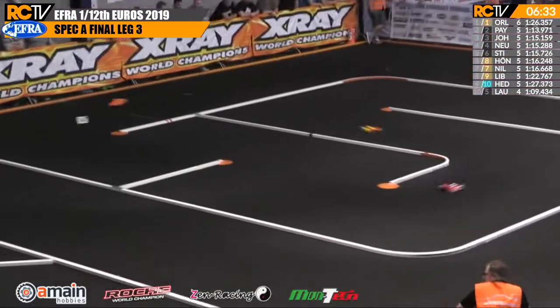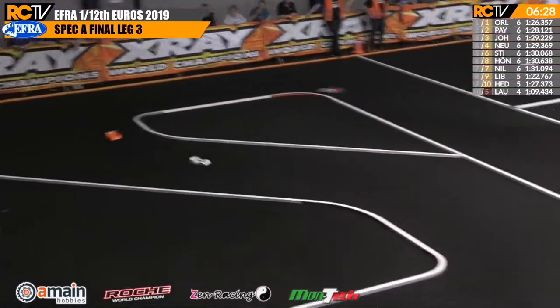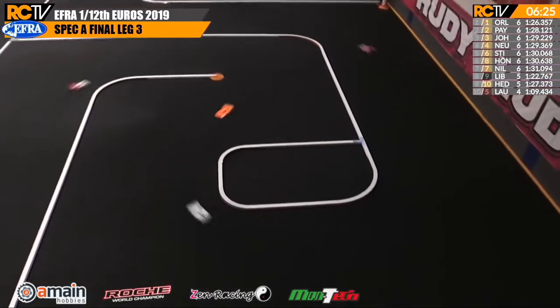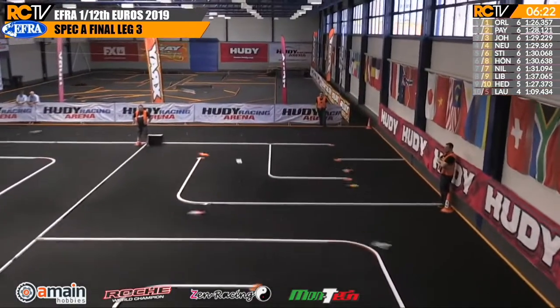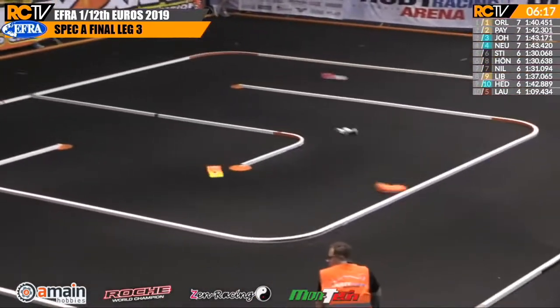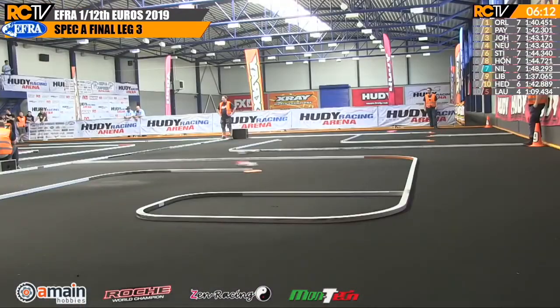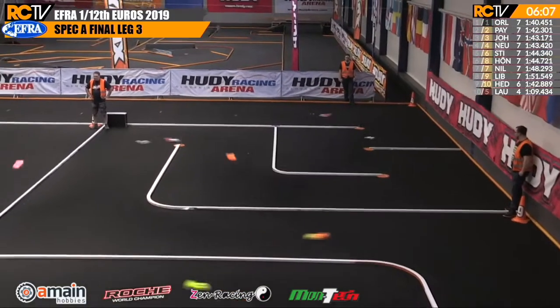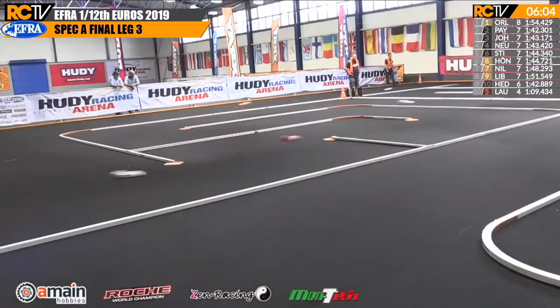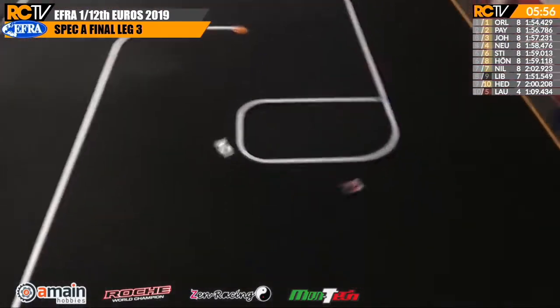Let's stick with this battle for 3rd and 4th. This is Nicholas Johansson and Jörn Neumann. Orlowski has absolutely gone at the front of this. And Neumann's made a mistake. Styles is right on Neumann now. And Hupo is right with Mark. Little bit of contact between Hupo and Mark last time out. Neumann makes a mistake, and as he recovers, it puts Hupo into the barrier. So Mark is up into 4th.